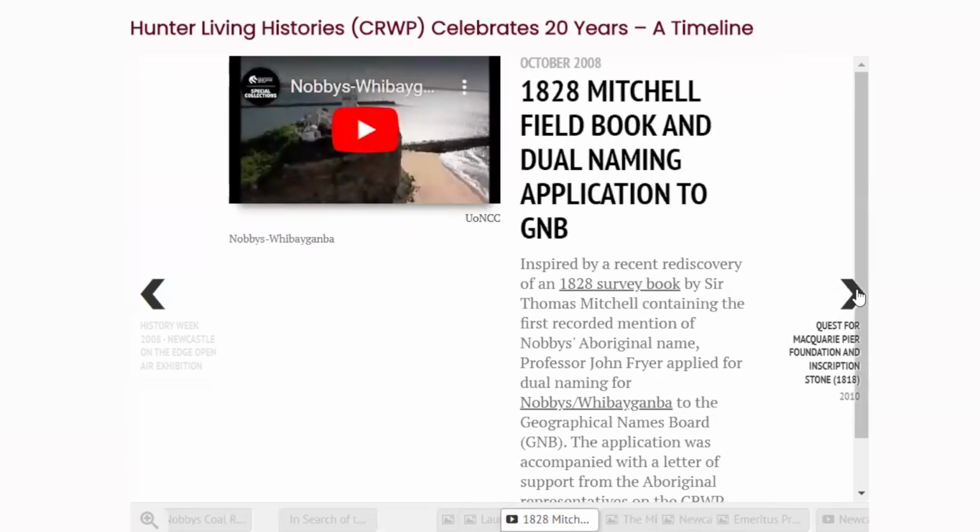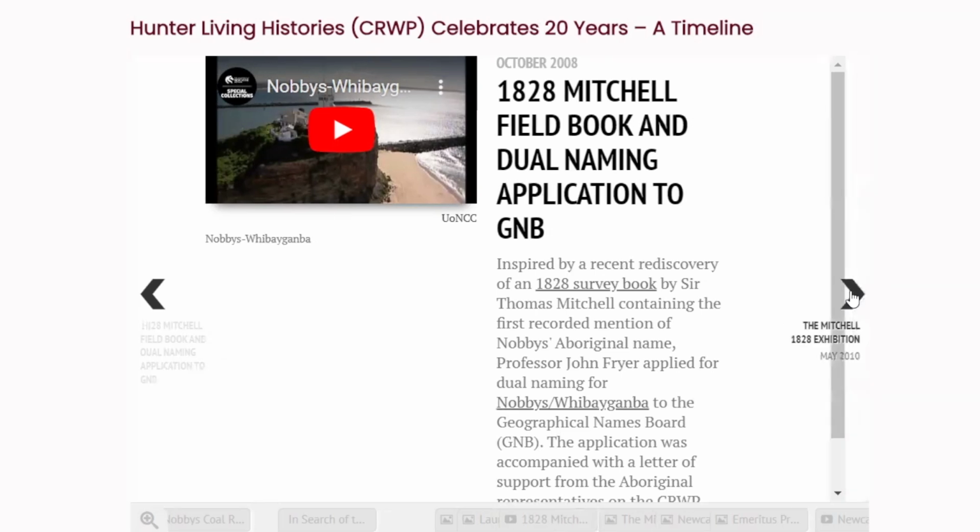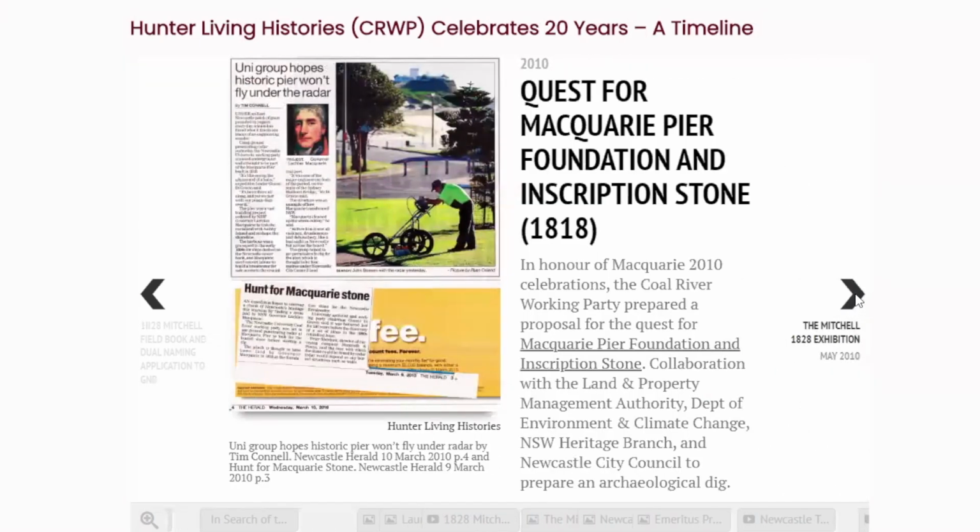The Mitchell Field book was really significant because of some of the early documentation of Aboriginal place names. So when we worked with a team to designate dual naming across the Newcastle area, this was just one of the field books that was used, that the Aboriginal communities went back to wanting to look at what was the earliest documented Aboriginal name, and that was sort of the convention they used here in Newcastle.